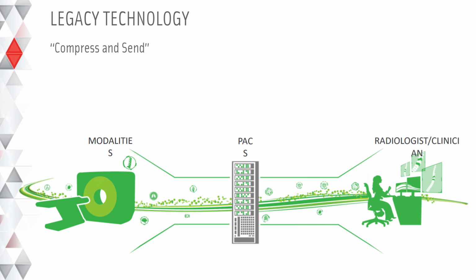They give a good comparison here about how legacy technology works versus their solution. So let's have a look at that. You can see the legacy technology relies on a compress and send model from the machine through to a server or computer hardware where it's compressed and then ends up on the radiologist's computer.